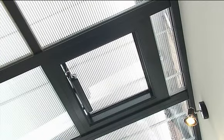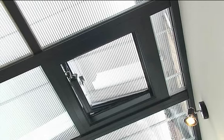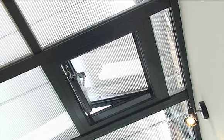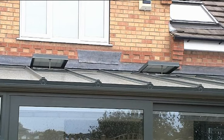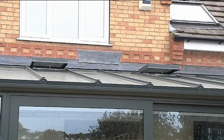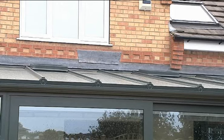The vents in the roof are nice to have if it's not warm enough to open the doors but you just want to let some fresh air in. The vents can be operated either manually or electronically. Because I was planning on doing this only once, I opted for the electric option. The vents are simple to operate and come complete with rain sensors which close automatically should you forget to close them and it begins to rain.